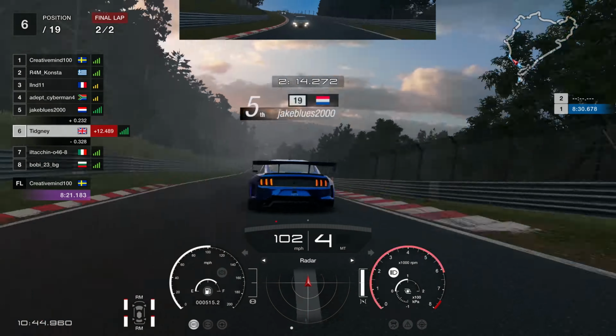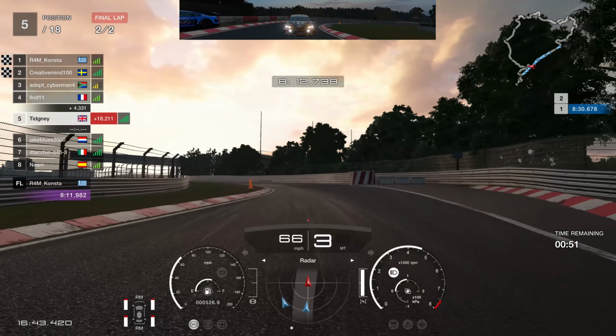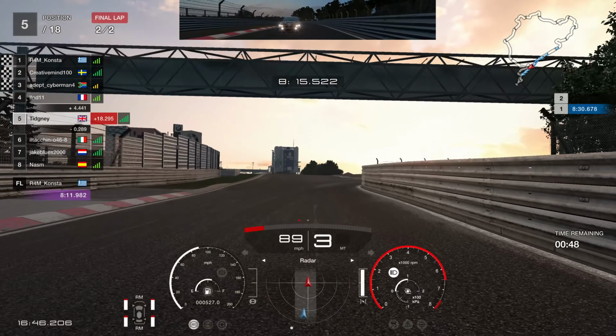So unfortunately, Jake just goes a bit too deep into their side by side. It's beautiful side by side racing with Jake. So shout out to you. And the Italian there does claim the cursed position. We finish in P5. But yeah, as you saw, it's a traffic jam.